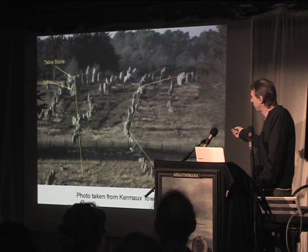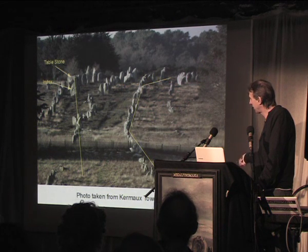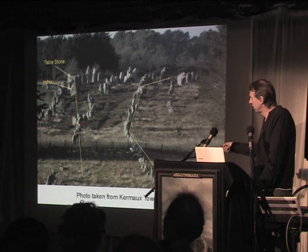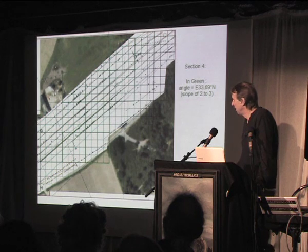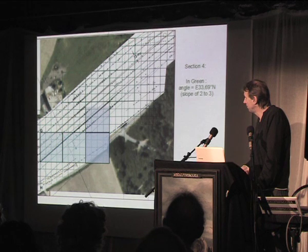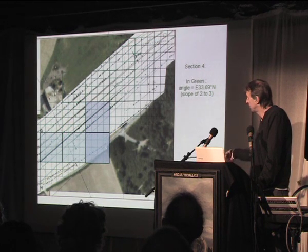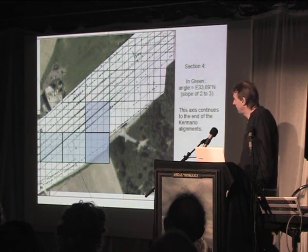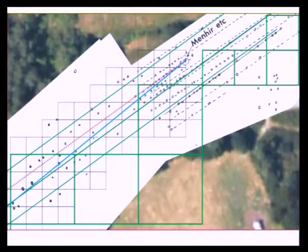Now, here's a photo of the alignments. You can see how they're changing direction. But you can also see the line from the table stone which goes straight through the tip of the index stone and is taken on in part here by a part of the alignment. If we go further along these alignments, we then come to the next slope, which is the 3x2 slope, as you can see. 3 squares along, 2 squares up. We go straight along that line there. And this axis will continue to the end of the alignments. There we go, right up to that Manio-2, the big Manio-2 menhir.